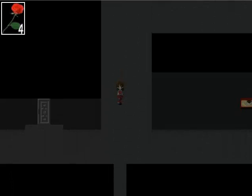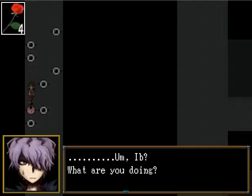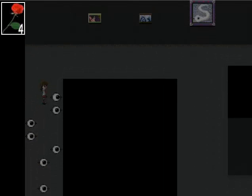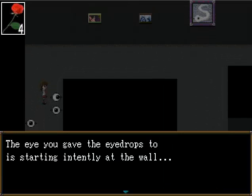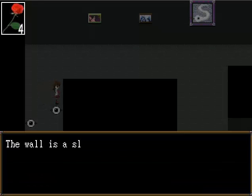Well then, if the eye has a congestion problem, what do you do for congestion? Eye drops, of course. Eve, what are you doing? Let's use the eye drops now. The congestion is cured. Buddy, why are you staring at a wall? The eye you gave the eye drops to is staring intently at the wall. Okay. The wall is a slightly different color. Found a secret passage.